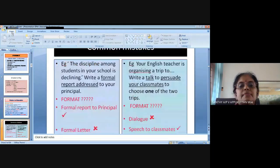Okay, then next, look at these common mistakes that students usually do. For example, the first question here: the discipline among students in your school is declining. Write a formal report addressed to your principal. So what is the format? When I give students this question in my class, they say, formal report address.